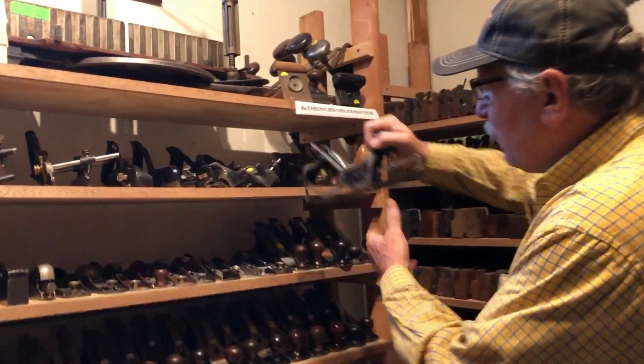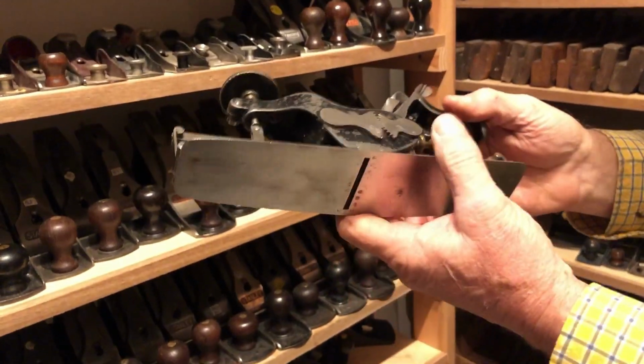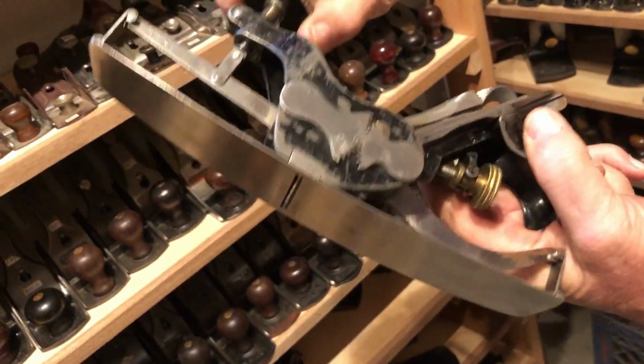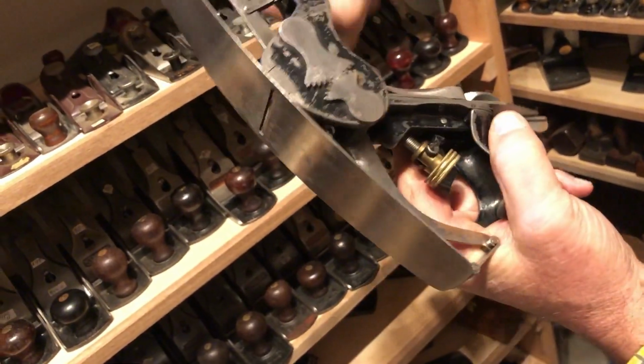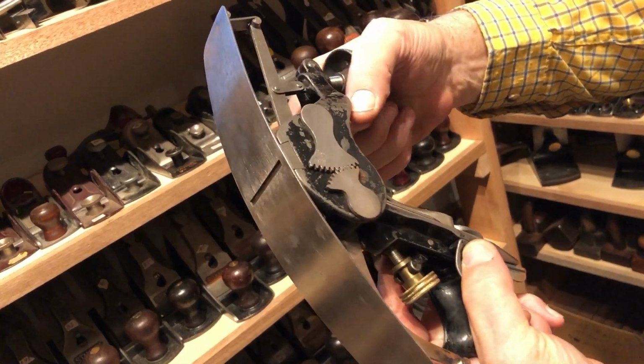The circular plane is one that many woodworkers have never seen. And the idea of a circular plane is that you can adjust this, and it has a flexible sole to it. So now I'm going to be able to cut a concave curve. Now, who was using these? I was thinking like boat builders.